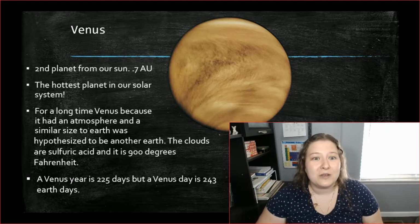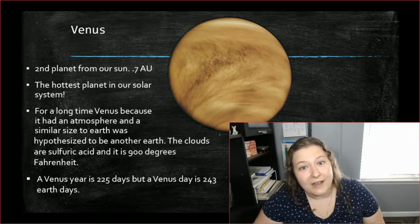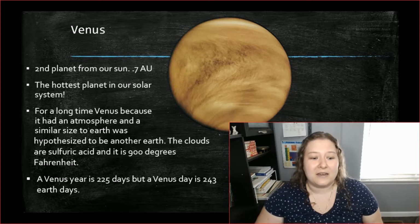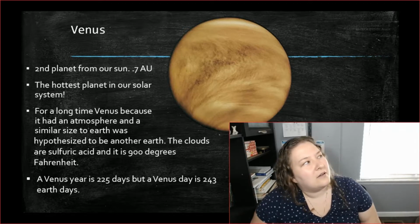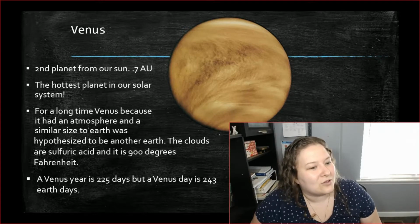The clouds are made of sulfuric acid. Yeah, the stuff you put down drains to clear out the hair in them. Unless you have a septic tank, don't put sulfuric acid down there. I don't think sulfuric acid is good for normal sewers, but I know they use it to clean drains sometimes.